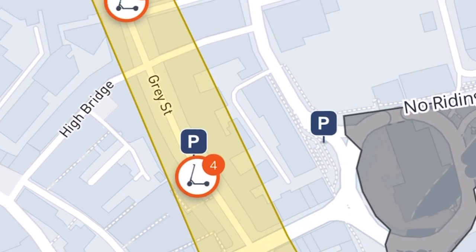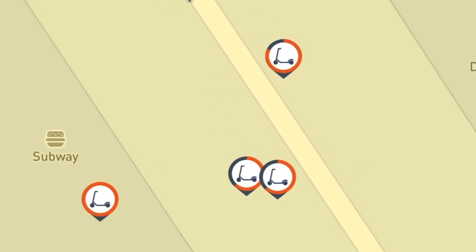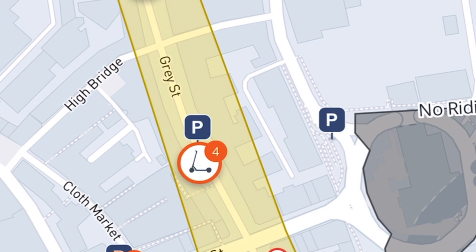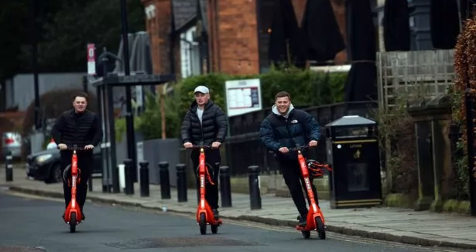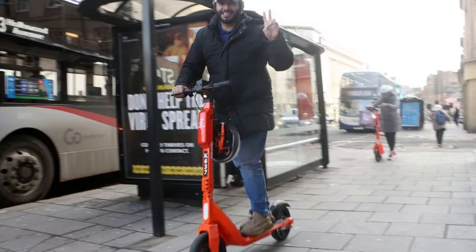They're available to hire all over the city, which can be seen on the map and can be unlocked once you've registered your details on the app, which includes your name, date of birth and driving licence number. This means that you need to be 18 or over, and if someone is found to be riding in an antisocial or dangerous way, the rider can be identified and prosecuted, even if they run off, and only one person is allowed on a scooter at any one time.